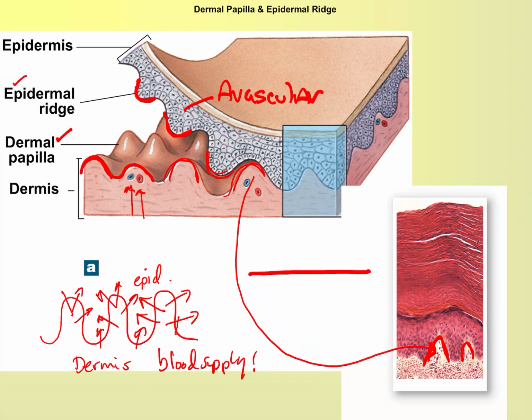I'm drawing arrows if you can't tell. So you have a lot more surface area for diffusion to occur between the dermis, feeding the epidermal layer. All right, good.